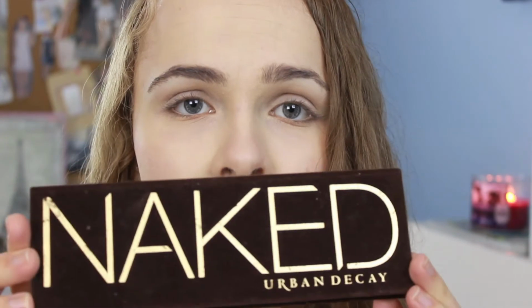So if you're interested in seeing what shade I am in those products and how I applied them, you can go ahead and watch that video. And I also have my Urban Decay Primer Potion on my lids already to prime them for eyeshadow. So I'm going to start off my eyeshadow with the Urban Decay Naked palette. This is one of my favorite palettes that I own.